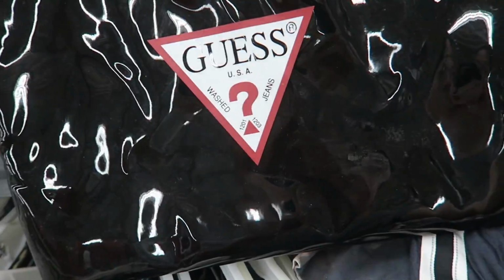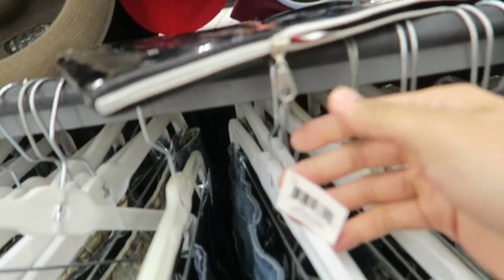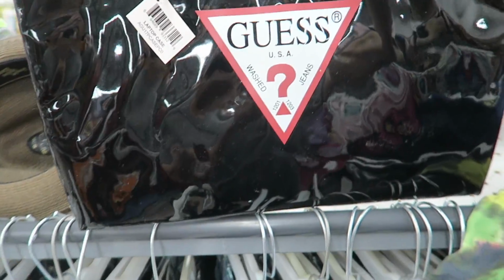Dude, look at this Guess piece that I just found. It's actually a laptop case. I don't think it's real. I think this is bootleg because the tag on the inside doesn't even say Guess. And this just says laptop case. Probably gonna pick this up for the MacBook.